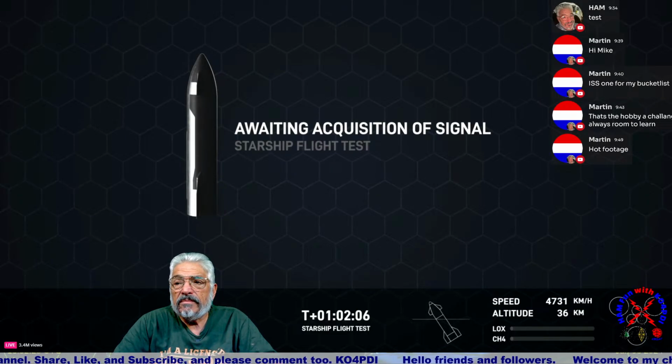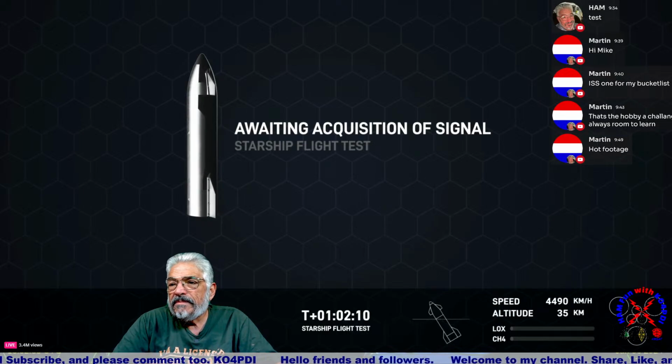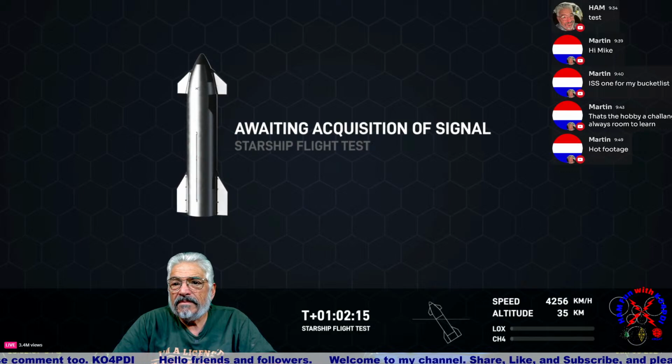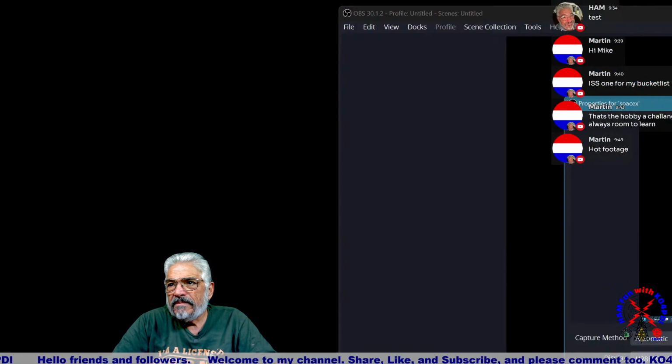Just like Flight 3, we are targeting a splashdown in the Indian Ocean. We don't have a live view right now, but because we're still getting data and telemetry, that does tell us that the ship is still doing okay, at least.